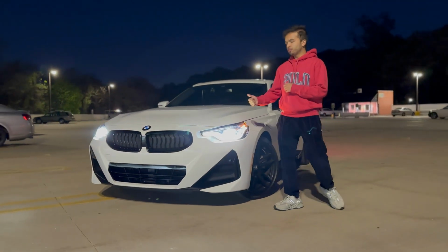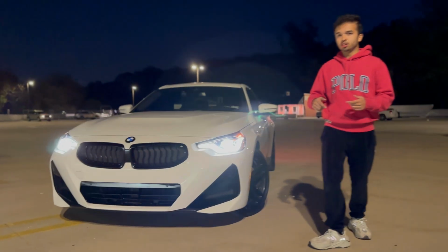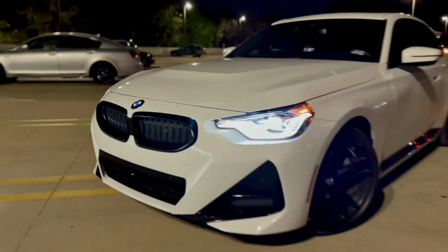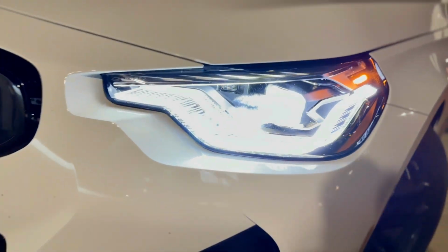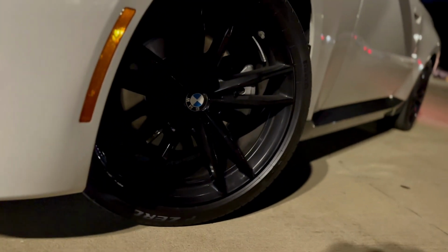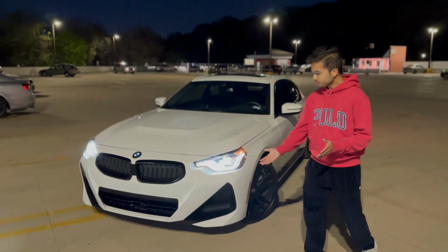So today we have this 2022 BMW 230i. Now this is the radical new generation of the 2 Series with love it or hate it design language all around. But once I got into this car, I started to see why people love it so much, while others do hate it for the design language on this car.